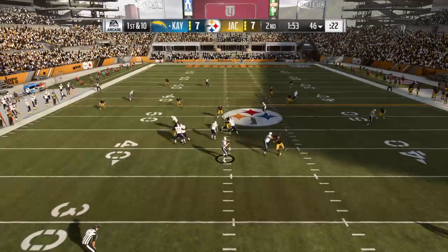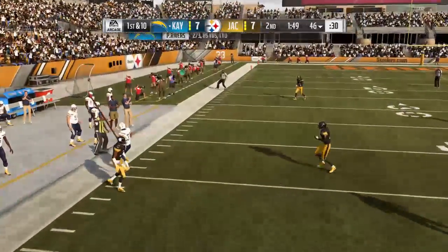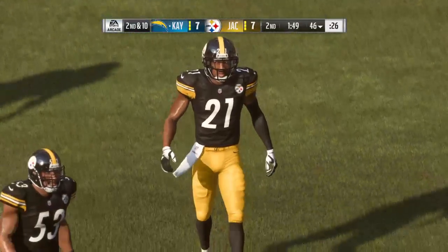Rivers now to throw on first down. It's just a second right there. And seeing no options, he just tosses this one away, incomplete. Now that'll bring up second down.